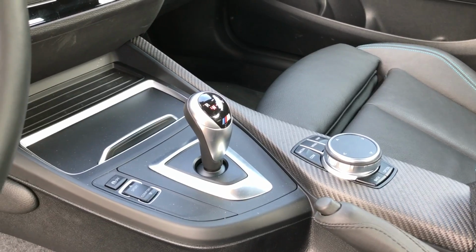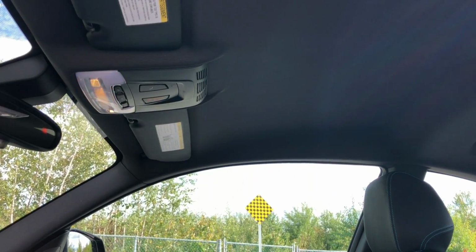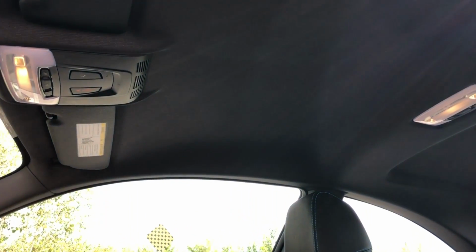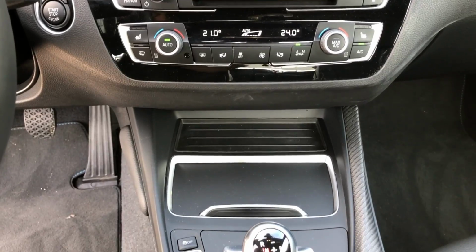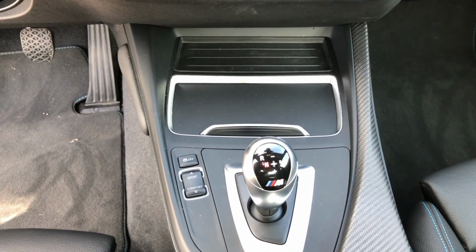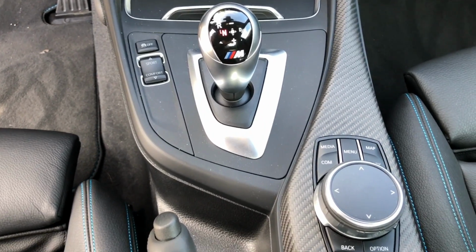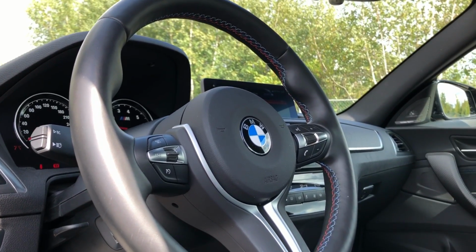Aside from that, though, you can get a couple other packages with this. There is no sunroof on here. I don't know if that's really a deal killer for most people. You can add it as an option. And then the $750 smartphone connectivity package, you can add that too. So if you want to have Apple CarPlay and be able to wirelessly stream it to your device, that's something that you can add too. Not on this car, not that it matters, because this car really is about the performance.